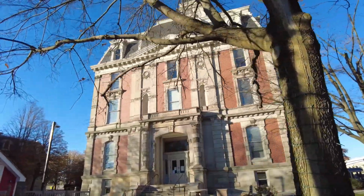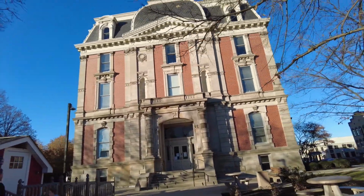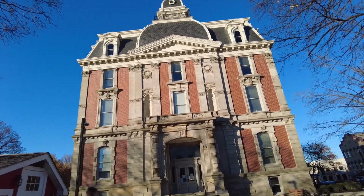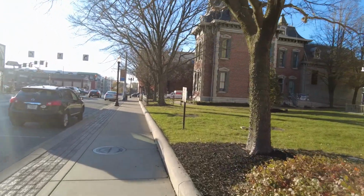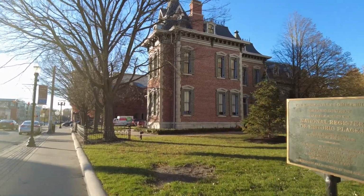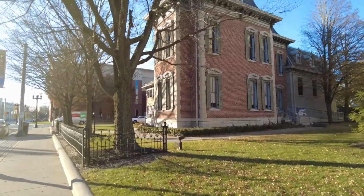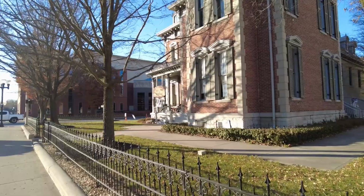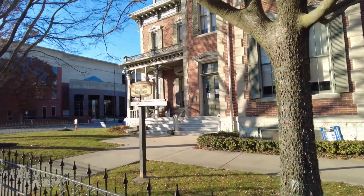Yeah, it's just not a lot of buildings, no architectural style around here. So it's a very unique thing to it. Right next to it is the jail. Yeah, this is like the Hamilton County Jail. This is closed right now.